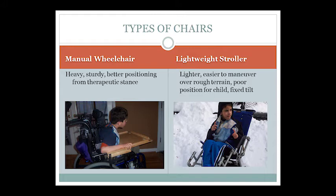You may also have a folding wheelchair, which may help you as a parent. You're going to have what I call a tray, but I think they call it a therapeutic flat surface or something. And then the other option is, of course, a lightweight stroller. So as a parent, this is going to be much easier to handle.